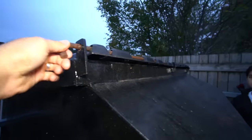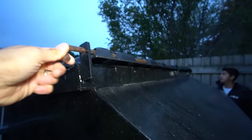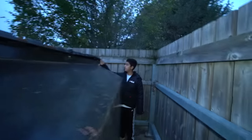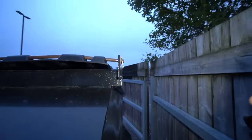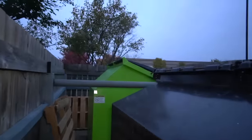I don't see anything. See anything good? We gotta find a way to open this. Oh, what about from here? Nope, it's locked. It's locked? Yeah, it's like a thing there. What do you mean? Let me see. What the heck, yo, it's actually locked. They don't want anyone in these dumpsters. What about that one? Yeah, we got another dumpster to check out. I think that's the last one.